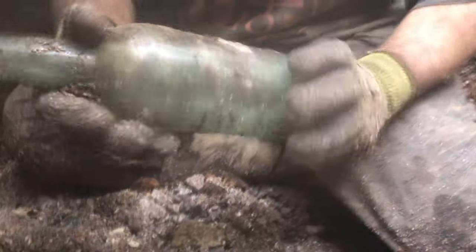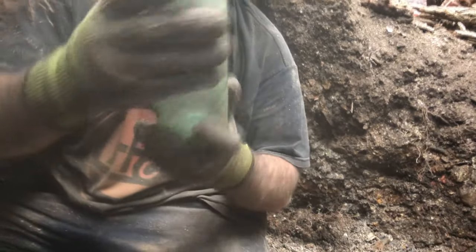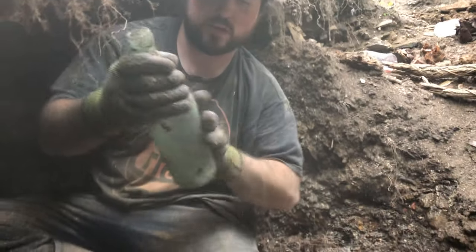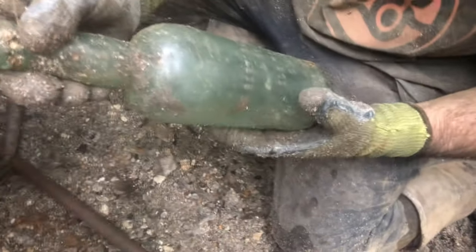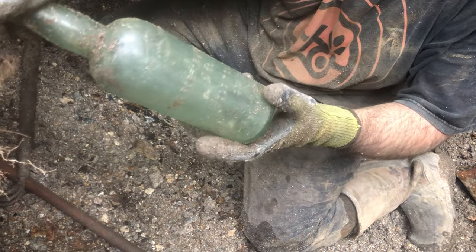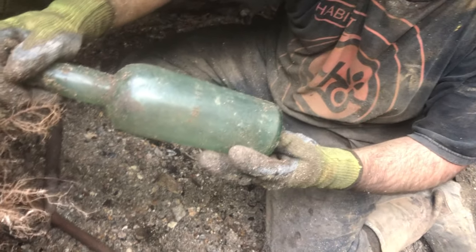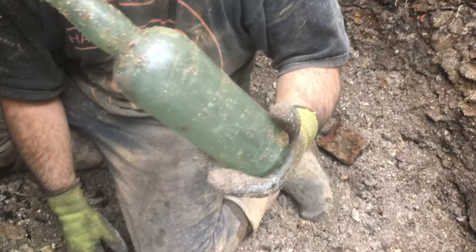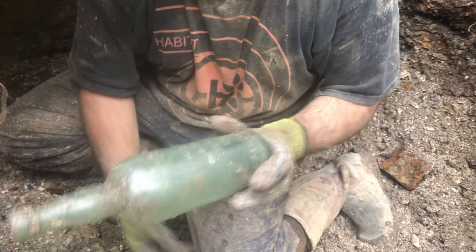Let's see what we got here, guys. Big whiskey. Oh, yeah, beautiful big lady's leg. Big cylinder. Look at this big mouth on that thing. Really nice aqua. That's nice. Oh, it is embossed. Heck yeah. What does that say? Sir Robert Burnett Co. Robert Burnett, Old Time Cincinnati. Robert Burnett Whiskey. No, it's actually a gin. Is it a gin? Old Time Cincinnati. Yep, Old Time Gin.